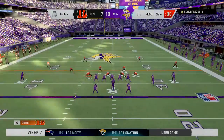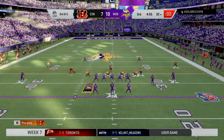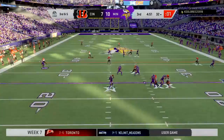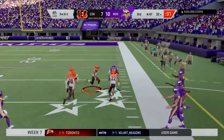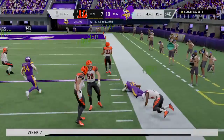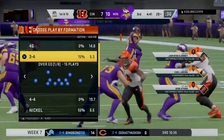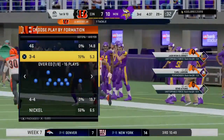And a nickel look here for the Bengals as they try to defend this on 3rd. They just do get the play off as he'll look to throw. Oh, he's got a man wide open, complete. And he'll go down, but not before getting this inside the 30. That's a gain of nearly 40 yards on 3rd and medium to pick up the first.